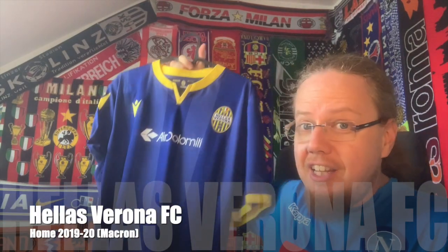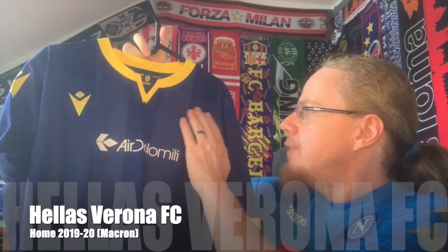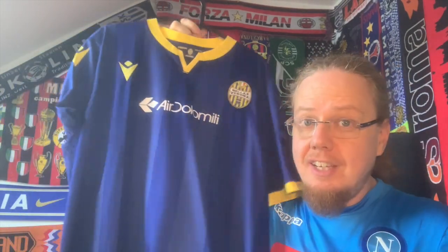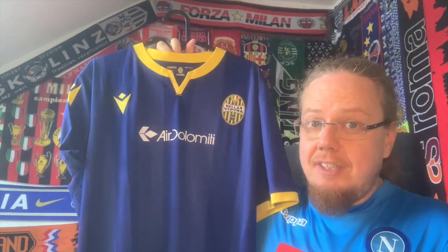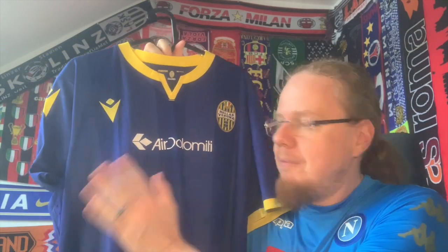Okay, most of those are more recent, like this Hellas Verona. It's actually last season they got promoted. That was the last season where they had the old style crest. Found this on Sportspar for relatively cheap. Classic Hellas look with blue with some yellow accents.